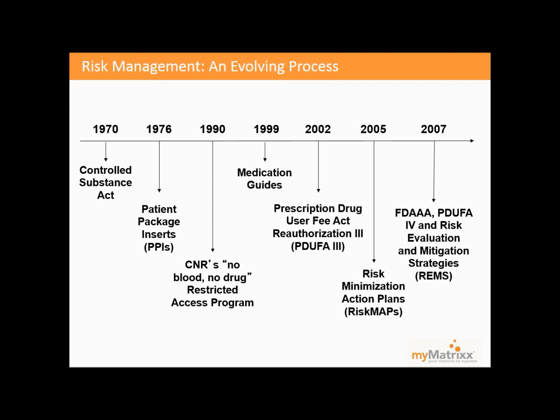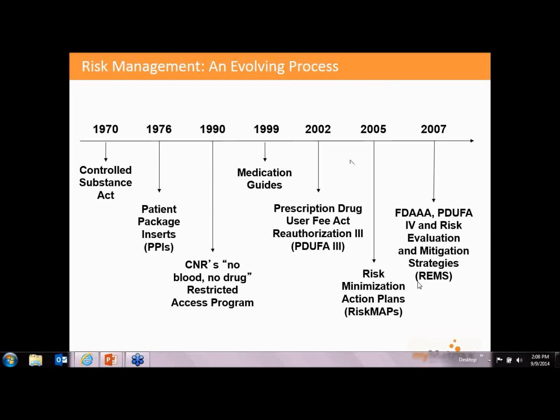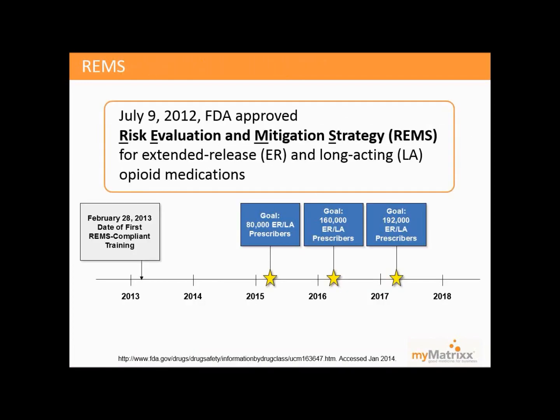So I think it's important to always discuss risk management, and Phil mentioned that the DEA is involved not really in the regulation of the practice of medicine, but in hopefully decreasing risk, and they've been doing this for a long time. The Controlled Substances Act came about in the 1970s. One of the first big impacts was the package insert. Prior to that, we really didn't even have package inserts. It was hard to distinguish between prescription and over-the-counter medications.